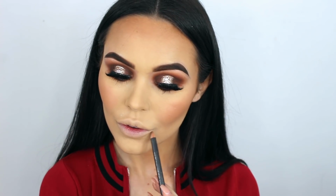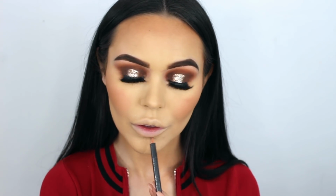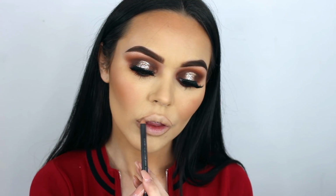And then for the lips, I'm going in with MAC Lip Liner in Cork. I'm just lining my lips. And then I'm going into lipstick. This is the Charlotte Tilbury. I think it's called Kissing Kate. It's a really light nude, which I'm absolutely loving.